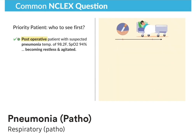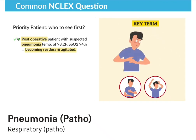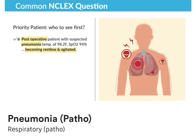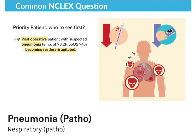Now, a common NCLEX question here, a priority patient of who to see first. So a postoperative patient with suspected pneumonia with a normal temperature and a SpO2 of 94%, becoming key term here, restless and agitated. So remember, the key terms there for hypoxia, restless and agitated, definitely mental status change. So anytime you see the word post-op or post-operative, you must think the worst case scenario for priority patients is acute respiratory failure, even if the temperature is not elevated and the oxygen saturation is not drastically low. So just look for the key terms, restless and agitated.